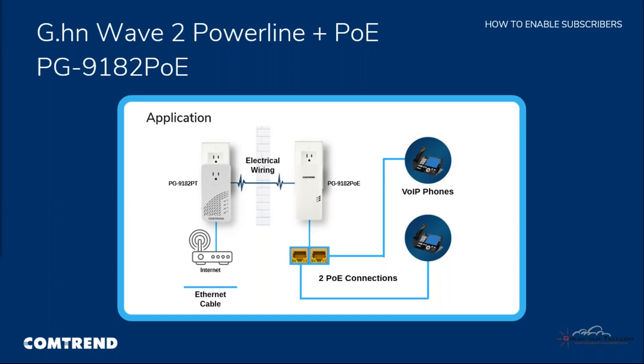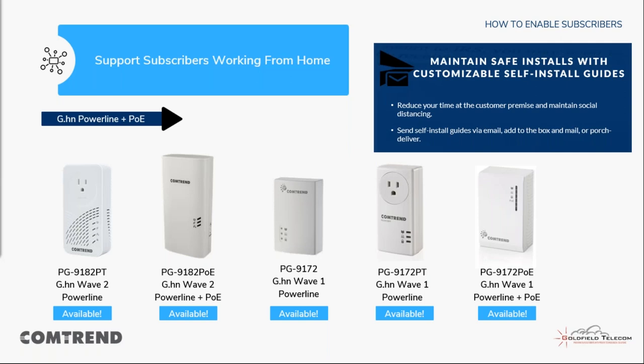Again, this is just showing how you can utilize our PoE devices to connect your voice over IP phones, especially right now. We don't want to drop any calls, especially if we're working from home. And these are the devices we just spoke of briefly. If you would like to screenshot anything at this point, you are able to.